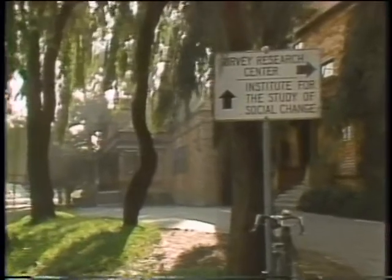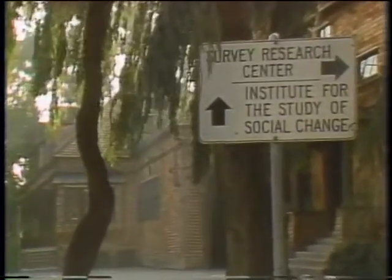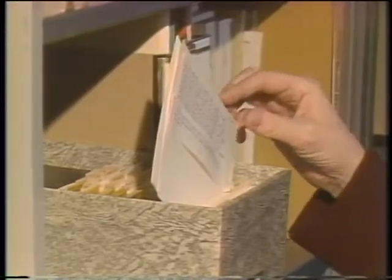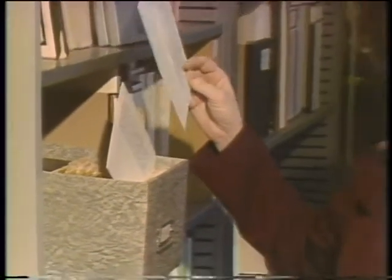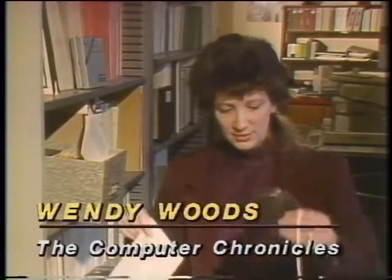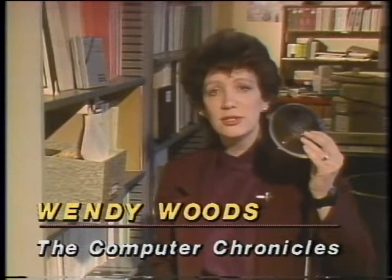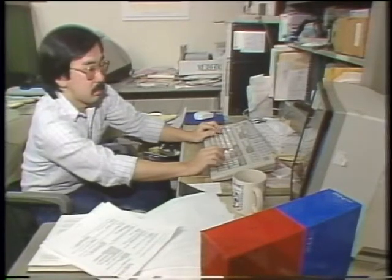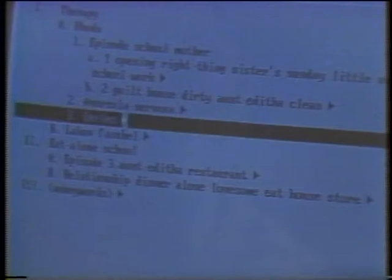For 20 years, UC Berkeley's Institute for the Study of Social Change has been doing important social research. Unfortunately, most of the 20 years of research on subjects from longshoremen to crime are stored on index cards and audio tape, materials from which it is nearly impossible to retrieve information quickly and efficiently. That's why computers have become indispensable. Field notes, interviews, and reports are now written and stored on computer. And researchers are looking for tools that will help them analyze it all.